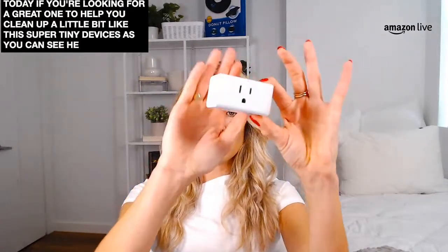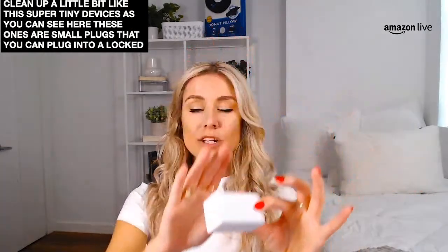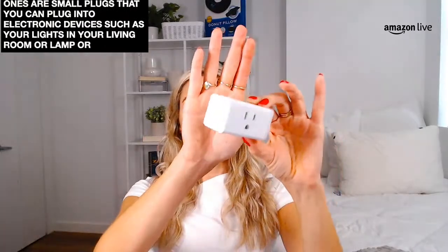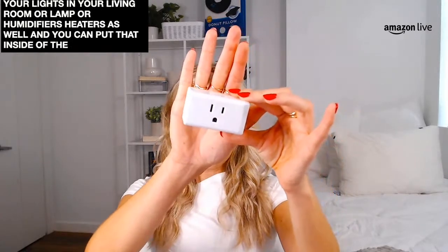All right, next up, we do have the Casa Smart Plug, and these ones are really, really fun. If you're not familiar with smart plugs, they look a little bit like this. Super tiny devices, as you can see here. These are small plugs that you can plug into electronic devices, such as your lights in your living room, or lamps, or humidifiers, small heaters as well. You can plug that inside of the smart plug in order to operate it from afar. So if you have a household lamp and you want to plug it into here, you can now control that lamp using an app inside of your phone.